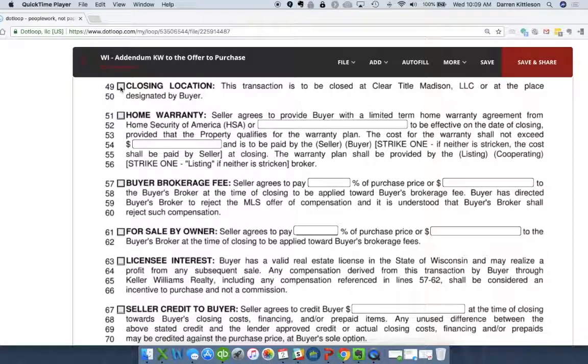So if I'm writing the offer for the buyer, in the market of the moment, I probably wouldn't check that because in some cases it might create a counter offer. We don't want to create counters yet. We get more back to a balanced market. We like to close the deals in our own offices. So that's why you might choose that.